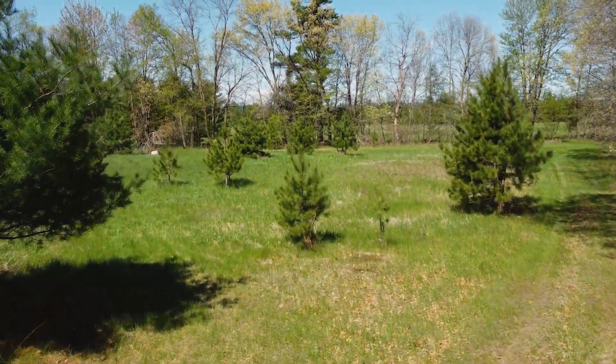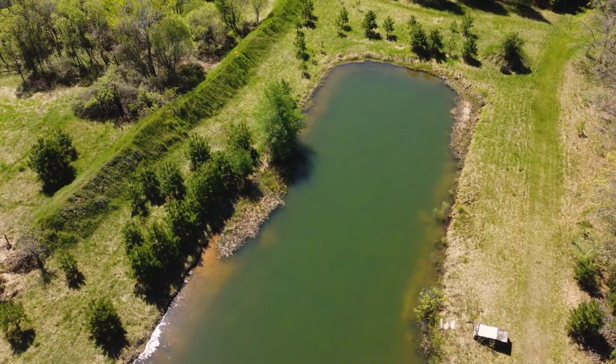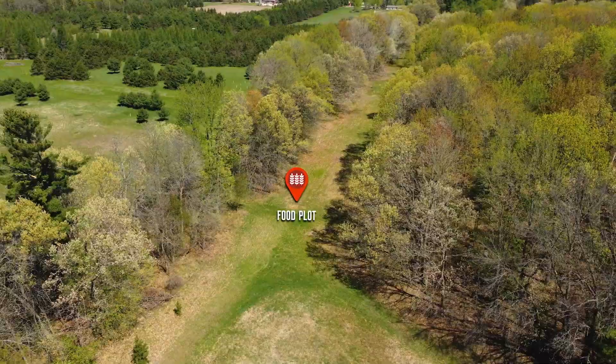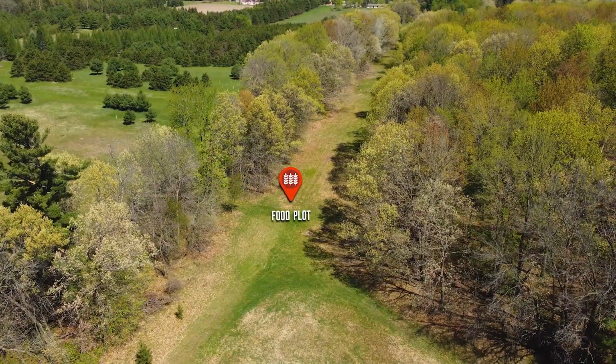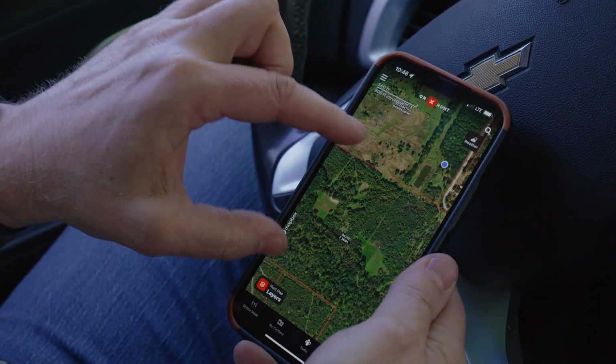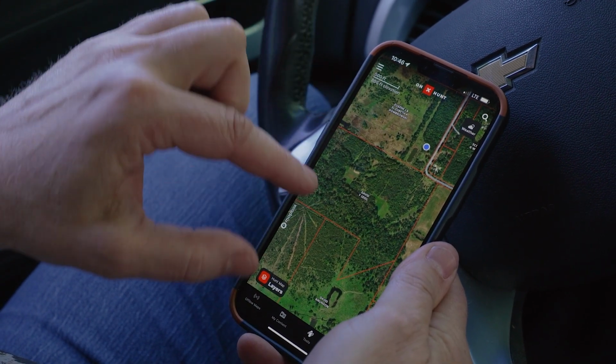I drive past this place all the time and I've seen turkeys on there. Finally used Onyx, found out who the landowner was, and it's a person that doesn't turkey hunt, got permission. You're going to take a look at the different functions this property has. You can tell he's got food plots, and he said he had food plots on it surrounded by woods. You can actually even tell from the woods.